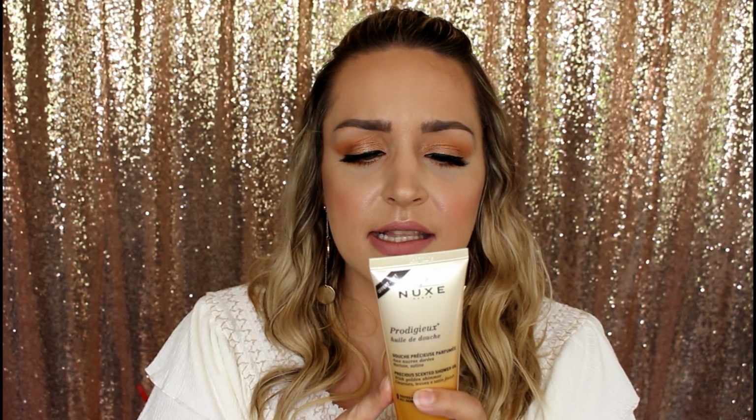And then when I was there, they actually had a gift with purchase, which is the Precious Scented Shower Oil with Golden Shimmer. This smells almost the same as the body oil, but not exact. I actually have a little mini of this one too that I got recently. I've been using it and I really love it. So this was free. This isn't the same as a full size. It's kind of in between, a medium size, if you will.